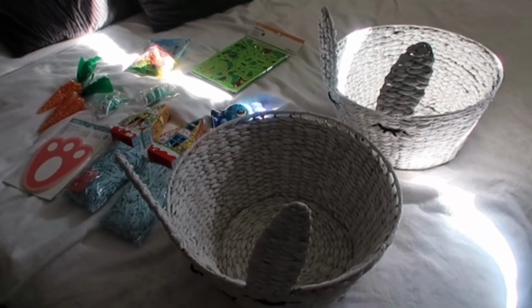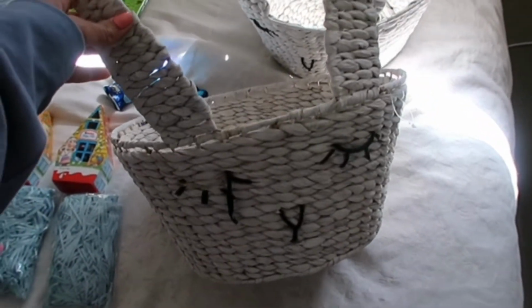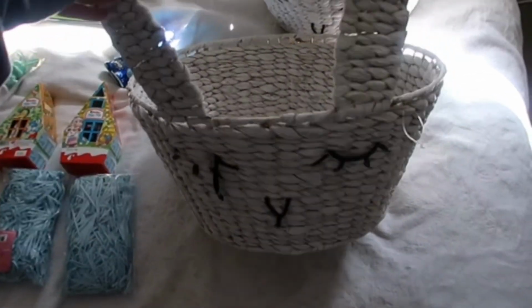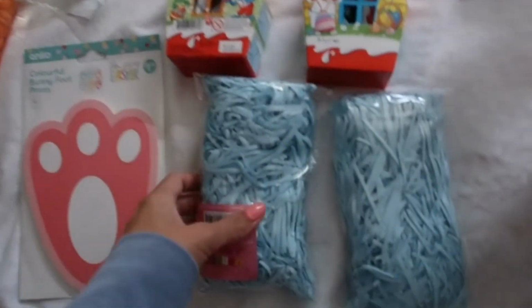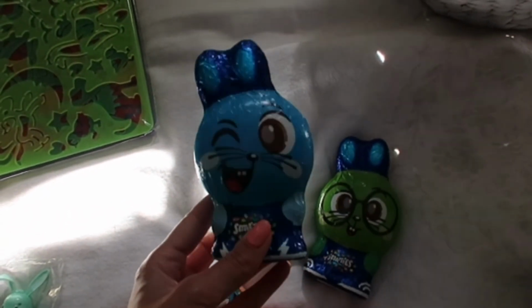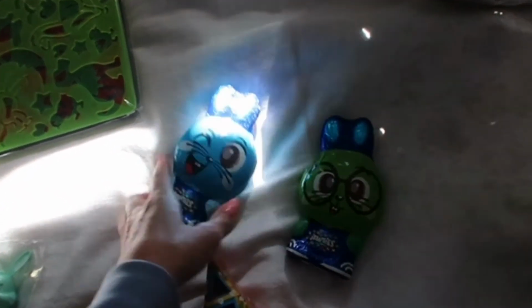I'm standing here laughing because I totally didn't realize how big these were. I completely forgot. So I don't have enough stuff. So I probably won't fill these up today, but I'll show you guys what I have so far. This is like sort of broken. But I definitely need a few more packs of these to fill up the bottom of the basket. So I just have like these little Smartie filled Easter eggs, I guess.